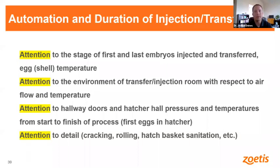How about the environment that this injection and transfer is taking place in? How's the airflow? What's that quality like? And what is the temperature there? And you need to pay that same detail to the hallway doors and then cracking. That's another place where we see a lot is at the transfer table, slamming the baskets, putting them down too hard, uneven floors, just another place to have some good quality control.